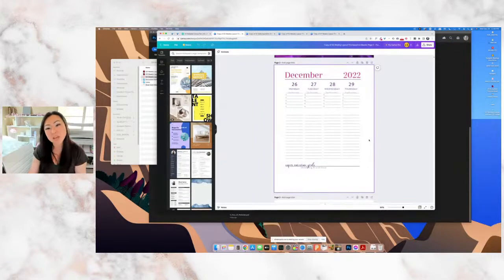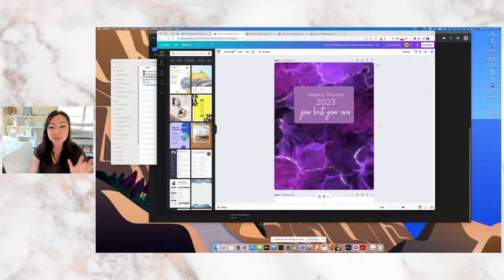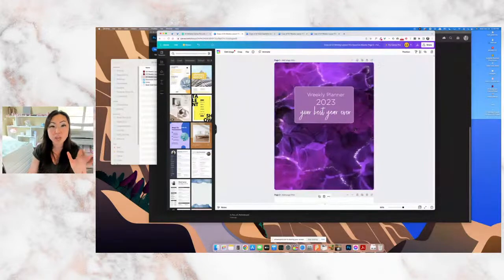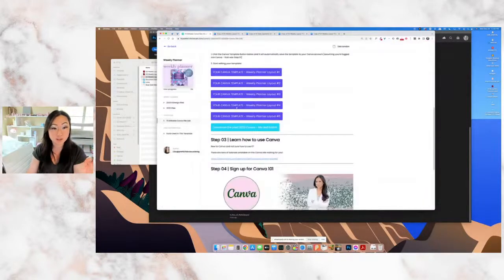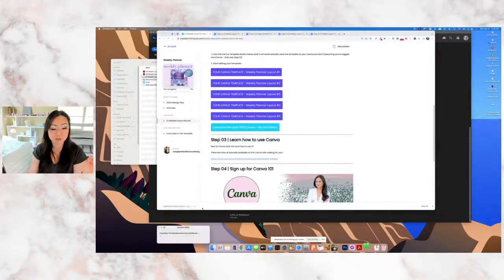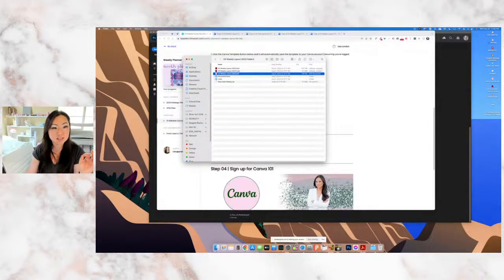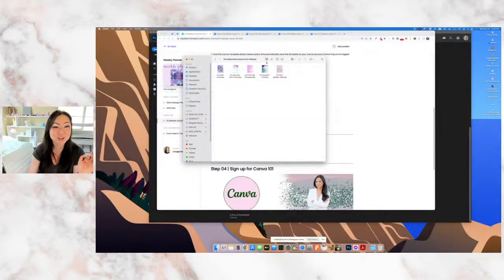So in here, I've given you also all of those different covers. So if you downloaded, let's go back, where it says download past Canva covers, you can download this. It's going to download that zip file for you. And we're going to open that zip file. And then inside of there, whoops, sorry, I have like 1,000 things open. There's your alternate files. So over here, these are the past 2022 files.